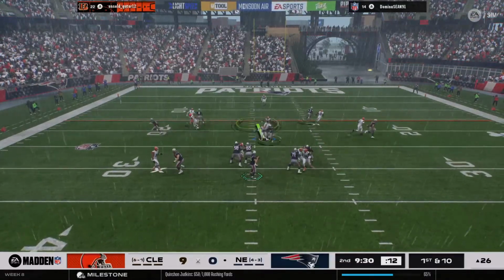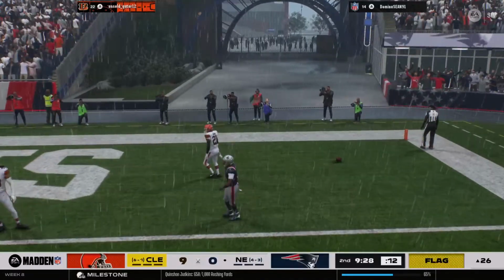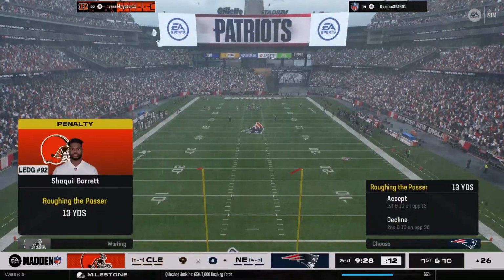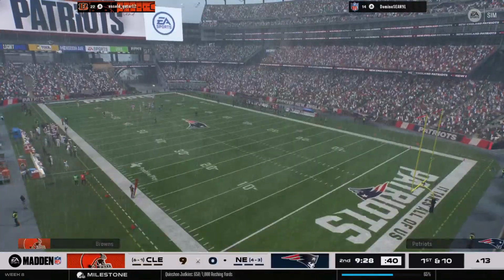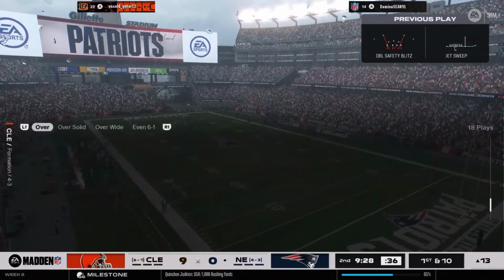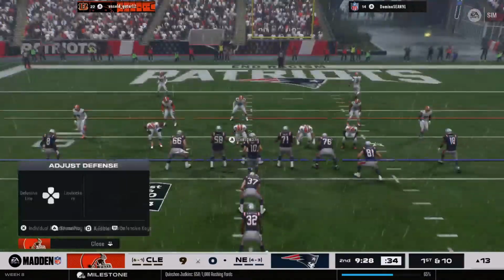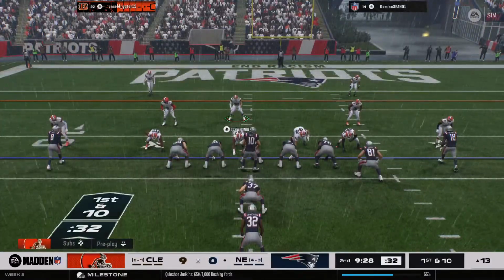Throwing is Maye. That is knocked away, incomplete, but there is a penalty flag in the backfield. That might be a late hit on the quarterback. Space getting tight here, down to the 13-yard line. They work 1st and 10.